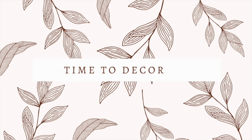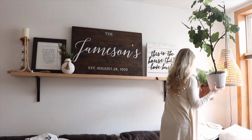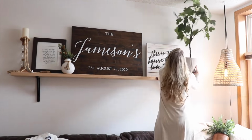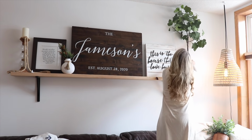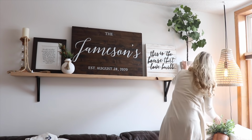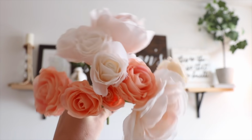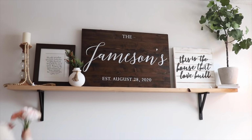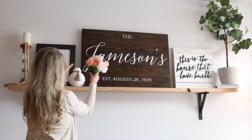The first place that I wanted to set up my spring decor was on our little floating shelf behind our couch here. The lighting is a little weird just because we get a lot of light from this window, so I apologize in advance. But I did put this larger potted plant in the corner, and then I put some spring florals in this vase, and I just thought it looked very spring-like.